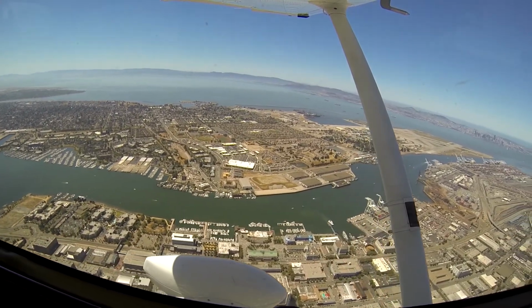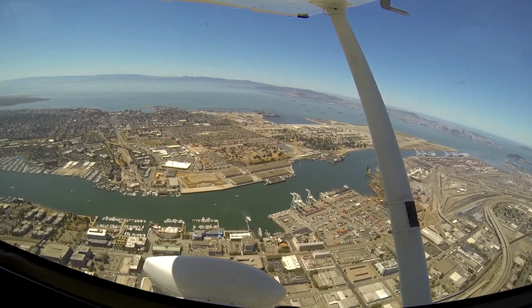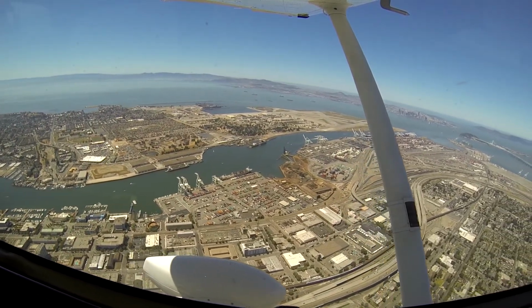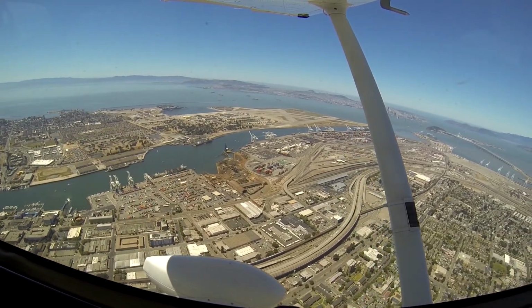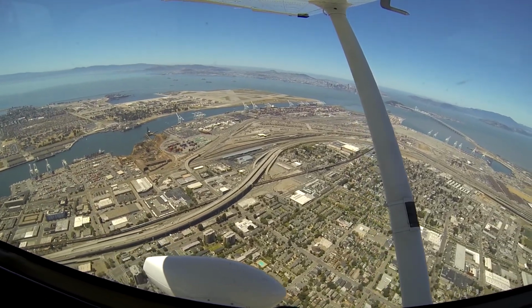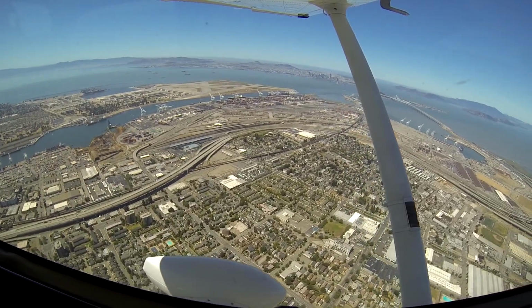Zero Papa Tango, Travis 12 to 1 o'clock, 2 miles, 1,400, a Skyhawk. Inside. 6 Alpha Lima, over the midspan of the Golden Gate Bridge, Columbia at 1,400. Set traffic for 6 Alpha Lima. 6 Alpha Lima, affirmative. Traffic off the 3 o'clock and a mile, 1,400, Columbia aircraft. 6 Alpha Lima, traffic directly off the aircraft.